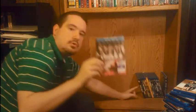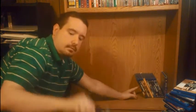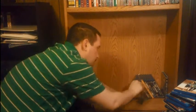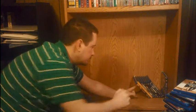Trick or Treat. 999. True Grit, the remake. Underworld Awakening. Unleashed. William Shakespeare's Romeo and Juliet with Leo DiCaprio. Willow, grew up with this movie.